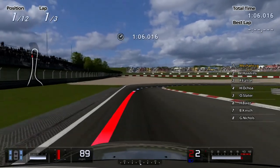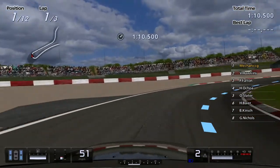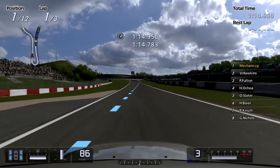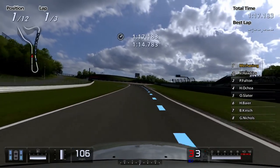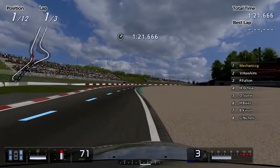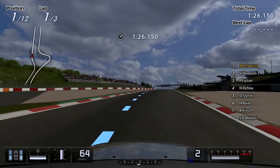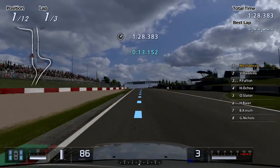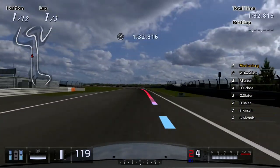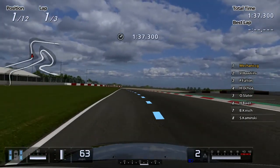Here we go, slowing down. Perfect. Oh, we've got a little bit wide on that corner there. Nice. Come on, come on. Perfect.